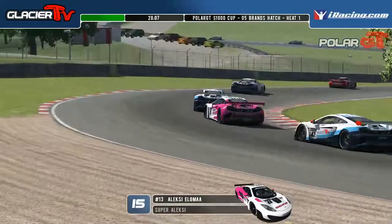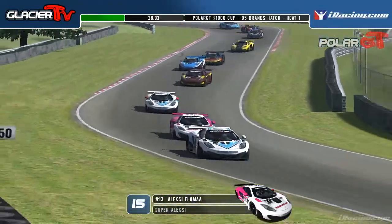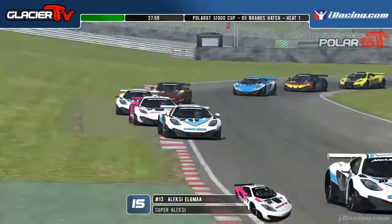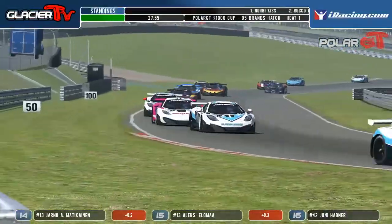You'll have to try and see whether he can get a move perhaps out of 30 because there's a big traffic jam down there right now. Alexi Lohmann also trying to work on the automatic end as they come through Graham Hill Bend. Once again, working ourselves on lap number two of this race.